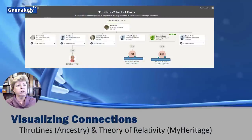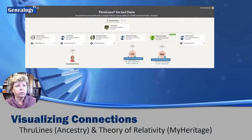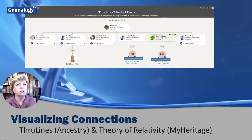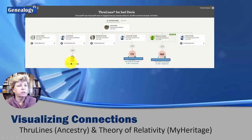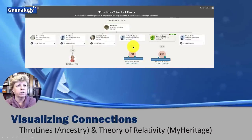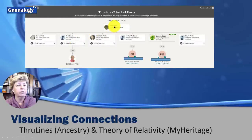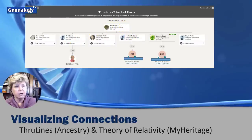All right, so visualizing those connections now, here's an example of my ThruLines. I know that might be a little small to see, but we're going to show you here in a second. This is giving you the same sense, right? This is taking from me on up my tree. Now there are several generations in here that I didn't open up, but it's taking us up to the common ancestor and back down to the other DNA cousin, right?